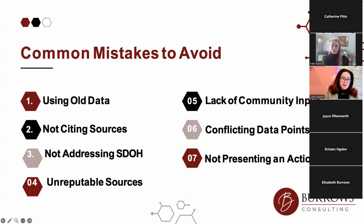Lack of community input. Again, I think getting the community input is important. Whether you say, hey, I don't want to do a focus group, I just want to use patient survey data, great. But use that, because you definitely want the input in there.